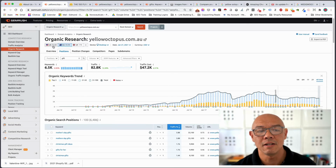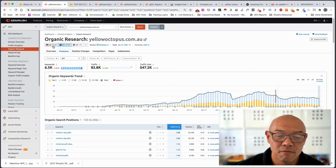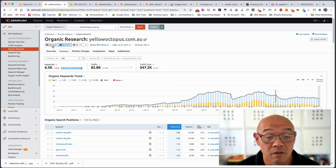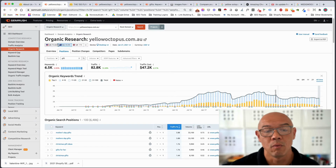Interestingly enough, this site gets a ton of visibility in the US. If you look over here, the US is showing visibility for 75,000 keywords. So there you go. Do well in Australia, you rank well overseas.